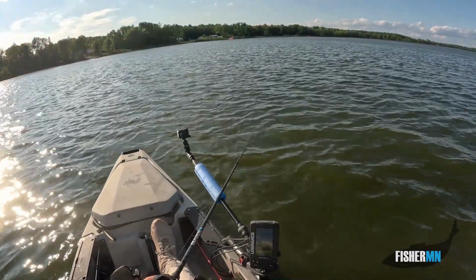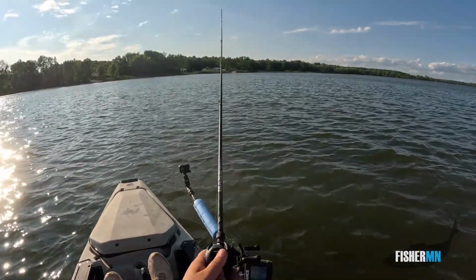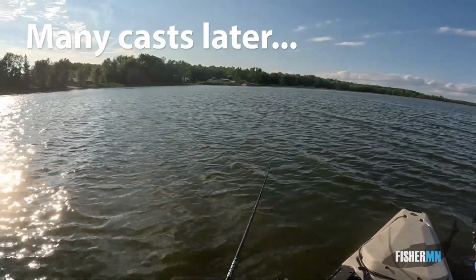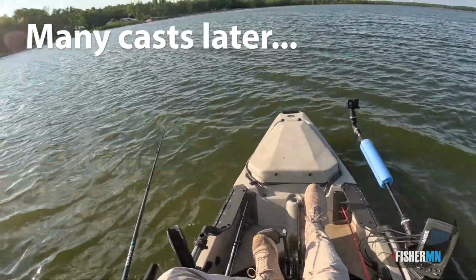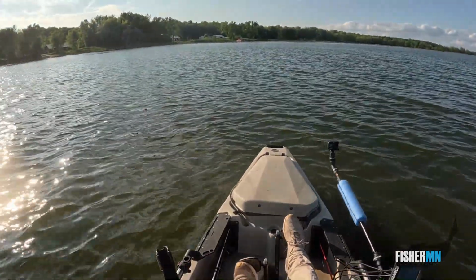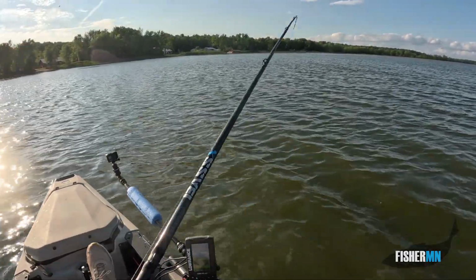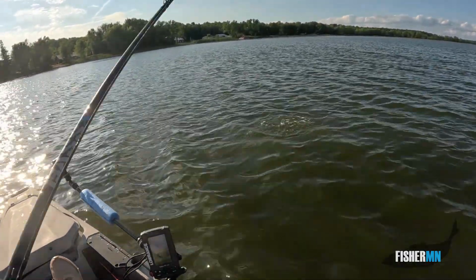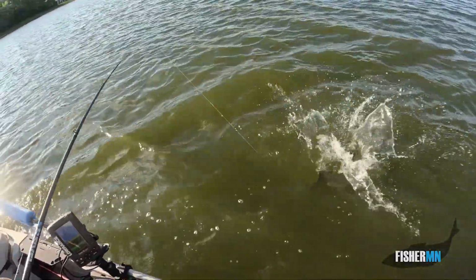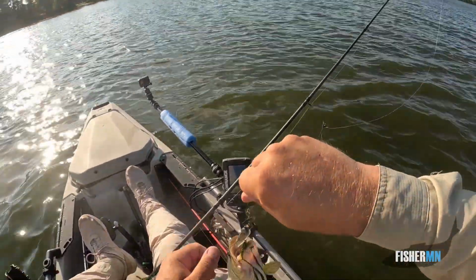I can kind of see why they're hanging out here. There's just schools of minnows or something. Just kind of big bait clouds. There we go. I'm not even gonna guess what this is. Hey, look at that. It's one of those target species.